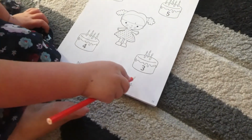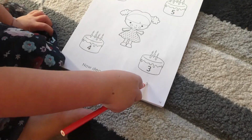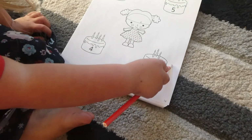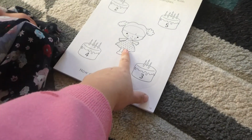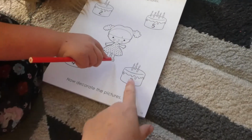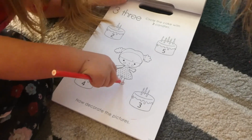Can you put a circle around it? Is it a small one or a big one? A big circle. Good job. Now, can you color in this little girl with a pretty party dress and all her birthday cakes?